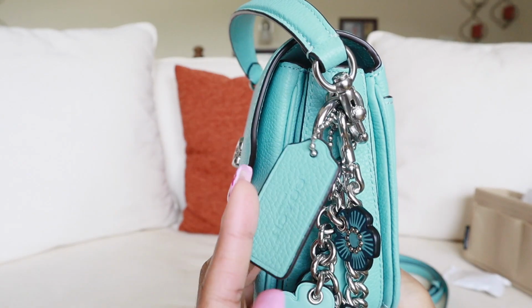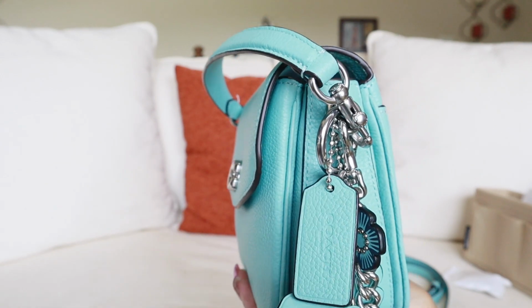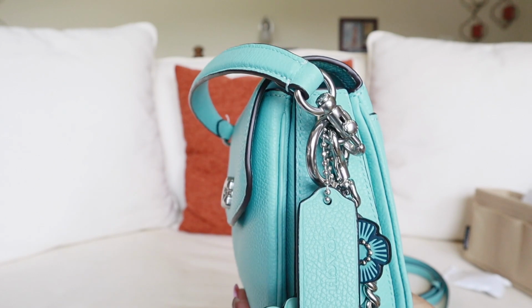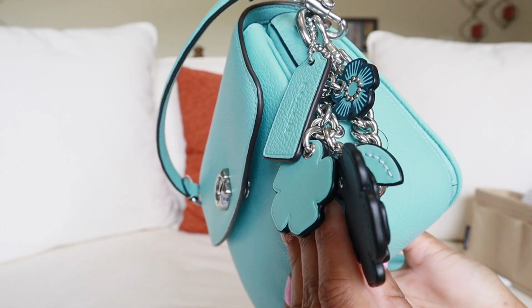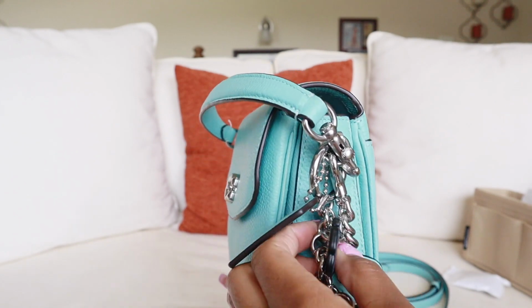As you can see on the side here, it does come with a Coach dog tag. Like I said, I didn't get it hot stamped yet because I wanted to make sure I was going to keep it. None of my bags really have the Coach hot stamp, but I'm definitely eager to take mine to the store and get them stamped.